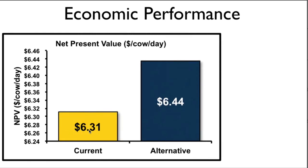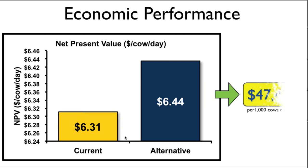But all of this will be translated to economic performance. And this is something we're going to see at the end of the results, which is the difference of the current against the alternative in dollars per cow per day. Every cent here makes a difference. Here, for example, you see that with the alternative, you would expect about 13 cents more per cow per day.